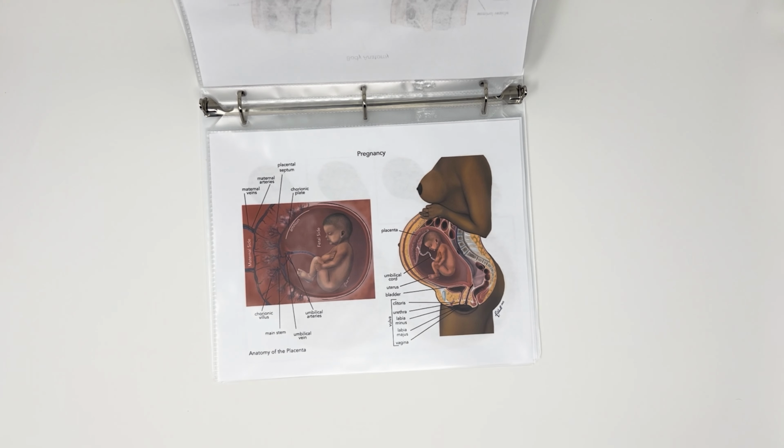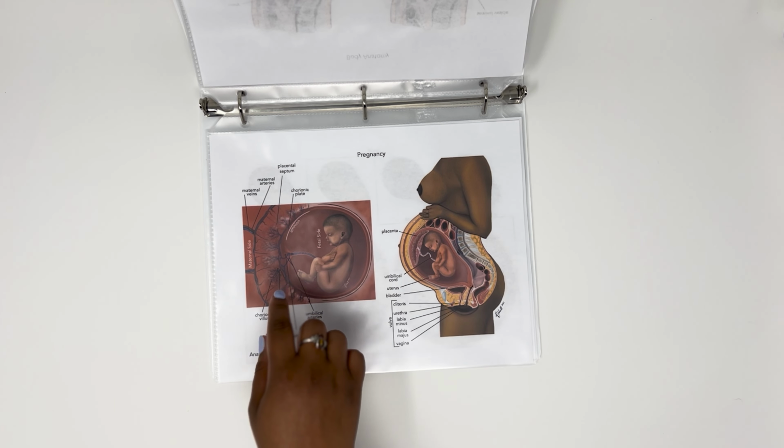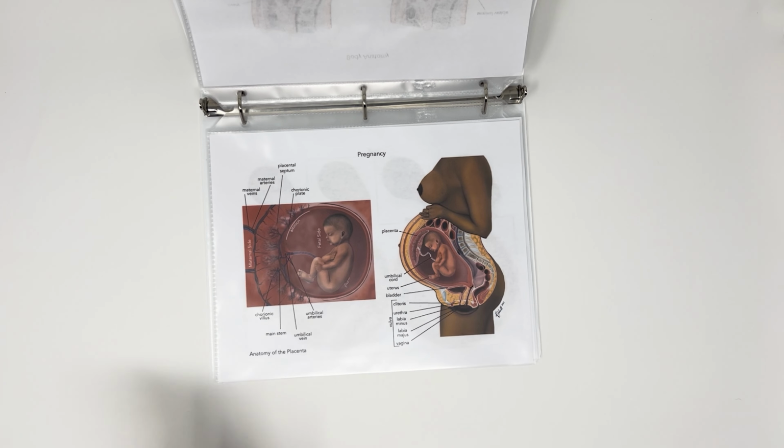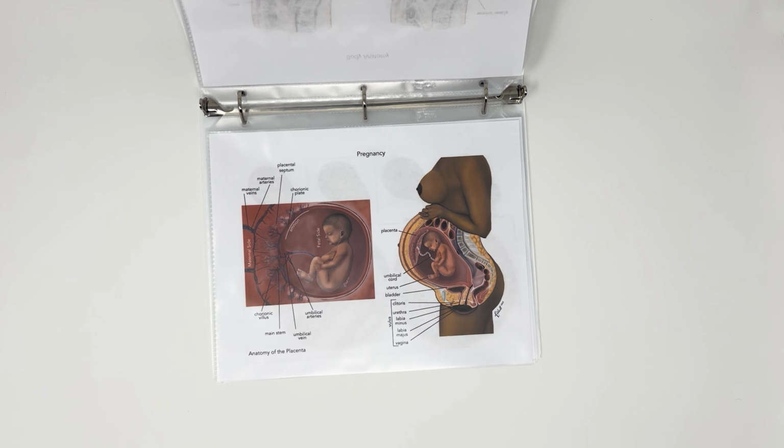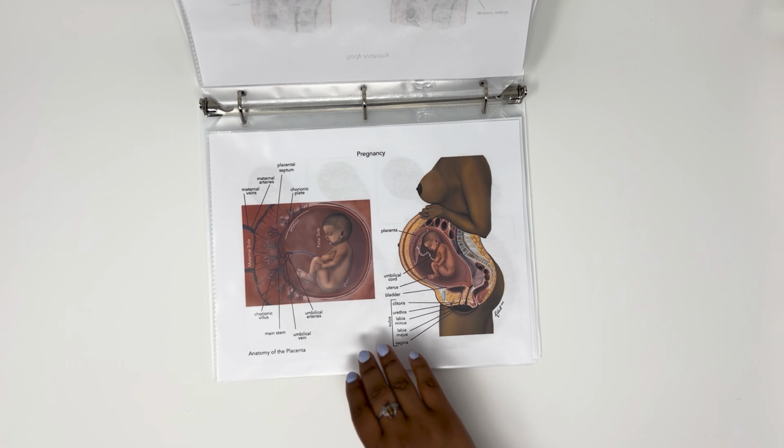Finally, after learning foundational material, we can dive into pregnancy itself. This page shows the inside and outside of a full-term pregnancy, giving patients a clear understanding of the placenta and how it connects the mother to the baby.